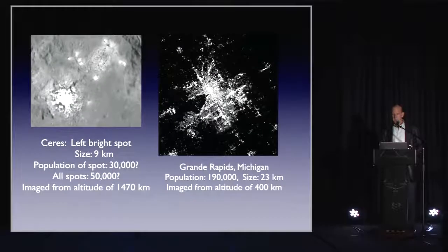More than the surrounding surface, and so you would see illumination like this. And here I compare on the left the Ceres bright spots to Grand Rapids, Michigan on the right. This shot of Grand Rapids was taken from an altitude of 400 kilometers. Now Grand Rapids has a population of approximately 190,000. It's 23 kilometers in size. On the left, if you scale it, just the left bright spot is 9 kilometers in diameter. So you could say perhaps if it was like Grand Rapids, you could even have as many as 50,000 people living there.